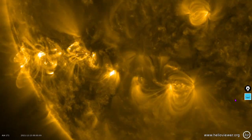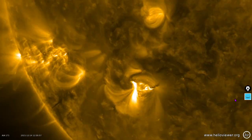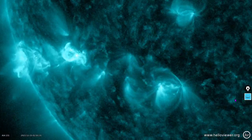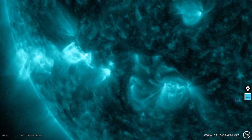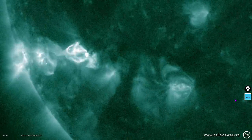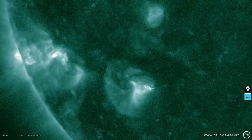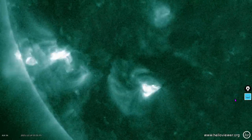Here are some more close-ups in varying wavelengths. Spectacular imagery here in 171 angstroms. How about some more ionized iron spectra? Here's 131 angstroms. And there was a nearly M-class flare in there just recently, actually, and we'll show you the flaring profile as well. 94 angstroms and 131 take 10 images per minute instead of only 2, which makes them specifically formulated to study solar flares.